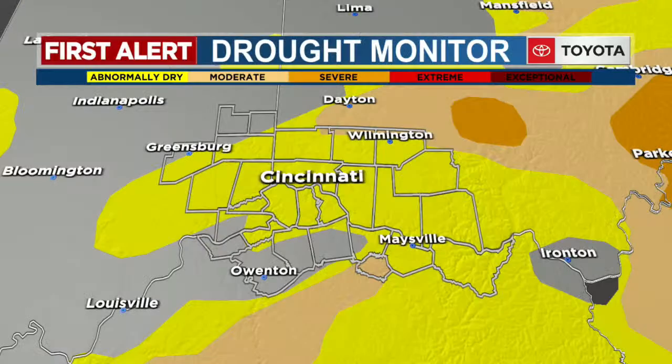Okay, load the drought monitor. And let's see. It'll come up behind me any second, and I'll zoom in a little bit. Okay, there it is, full screen for you.